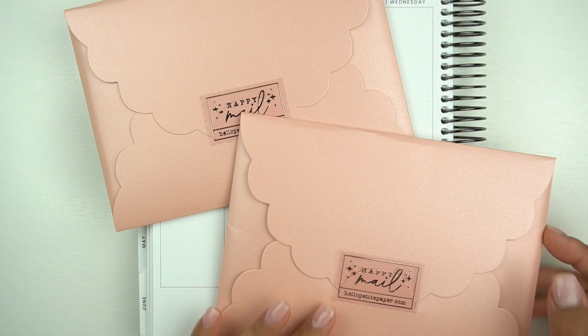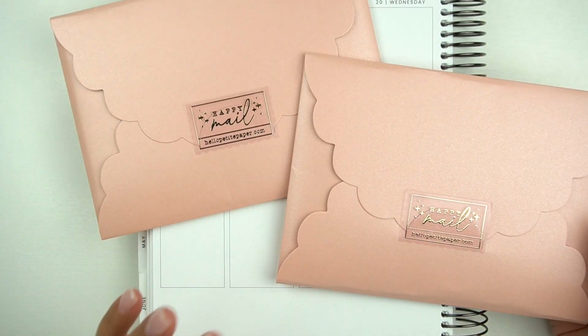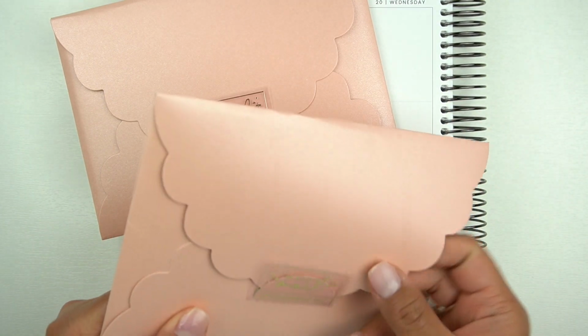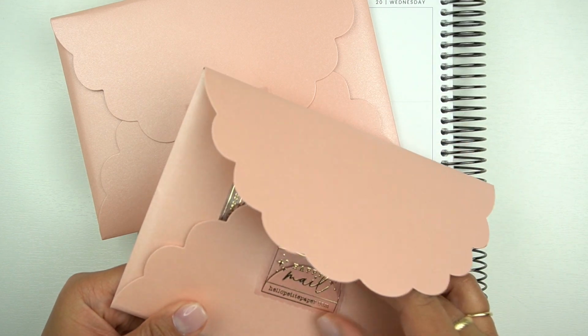Next, we have Hello Petite Paper. Here are two orders. I'm pretty sure this is packed with summer and fall stuff. And it got to me well. Ooh, I like that. What? Was that intentional? I don't know.